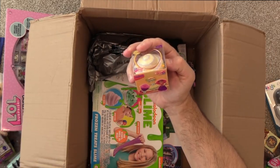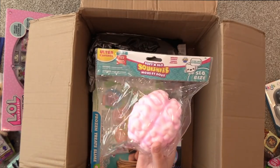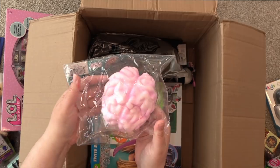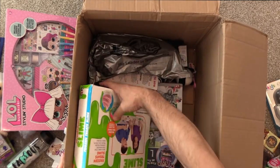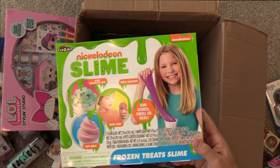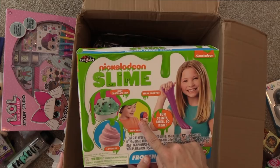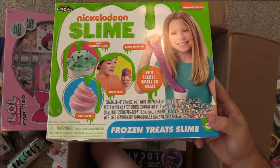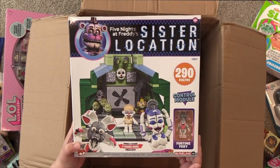Mini cupcake surprise. Super cute. I have a brain. A soft and slow squishy brain. Nice. All right, we have Nickelodeon Slime by Crazy Art. You make snow cones, slime snow cones and berry smoothies and stuff. Frozen Treats Slime.